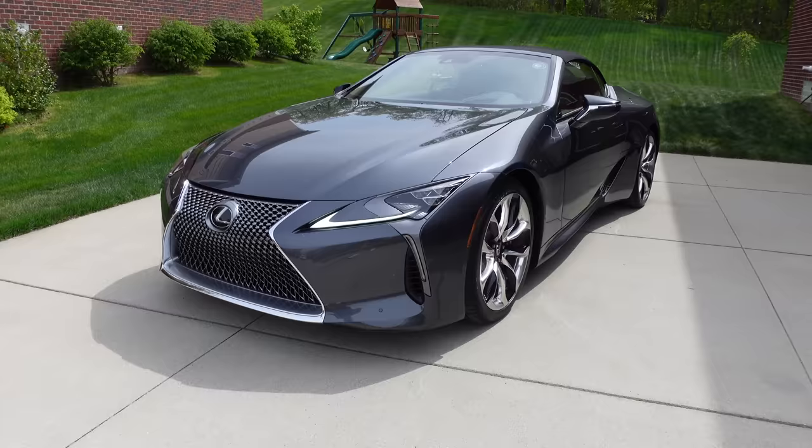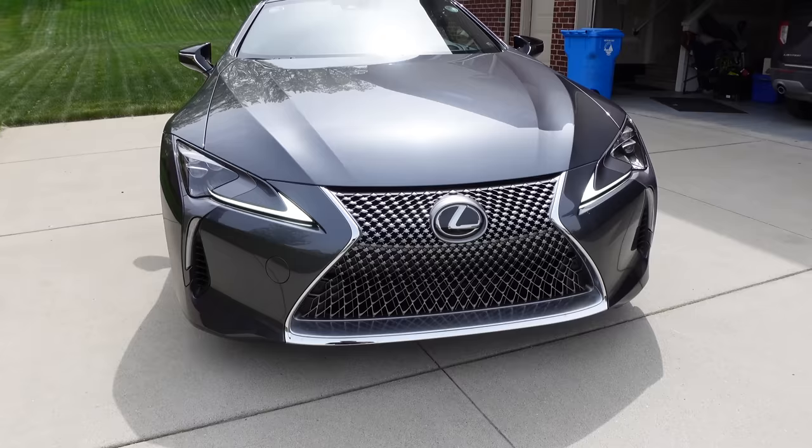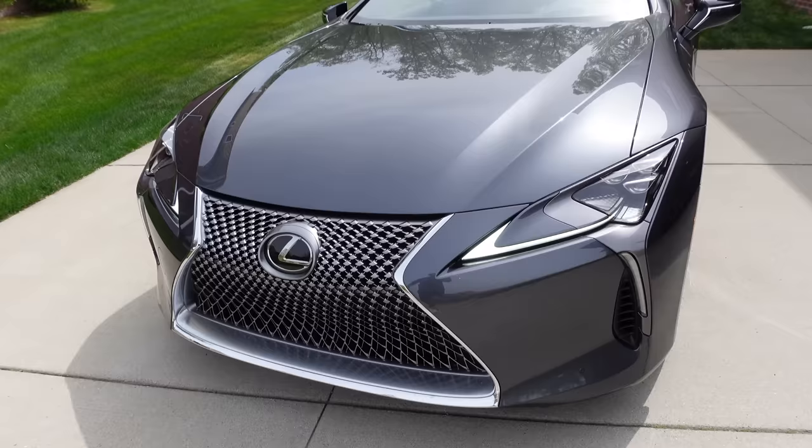Up front, we have the big Lexus spindle grille, which I think matches everything on this car so well. The way it flows into the body lines, the proportions. I think it's executed very well on this vehicle here.